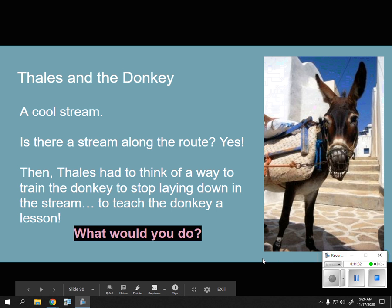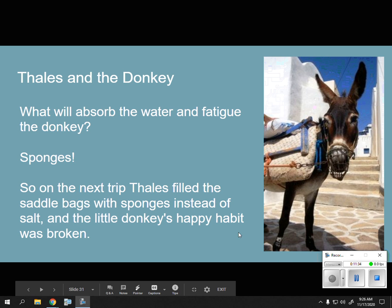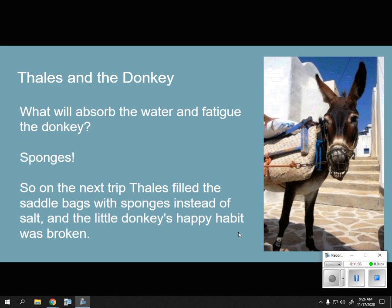Well, this is what Thales did. Thales figured that he would put sponges in the backpack of the donkey. Not salt, but sponges. And the sponges would absorb the water and make it heavier and therefore make the donkey tired. So on the next trip, Thales filled the saddlebags with sponges instead of salt, and the little donkey's happy habit was broken.